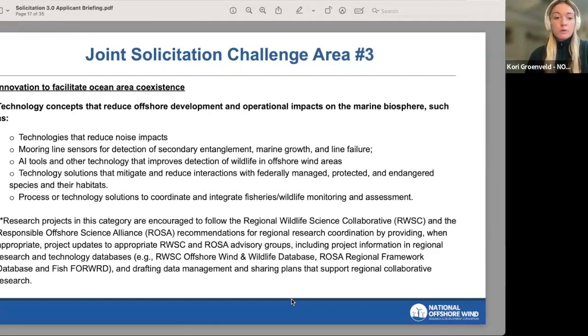A special note for proposals in this category, research projects in this category are encouraged to follow the Regional Wildlife Science Collaborative and Responsible Offshore Science Alliance recommendations for regional research coordination. And they can do this by providing appropriate project updates to RWSC and ROSA advisory groups, including their project information in regional research and technology databases, and drafting data management and sharing plans that support regional collaborative research. Another important note for this area is that NOWRDC does not fund baseline scientific research.